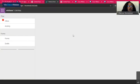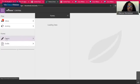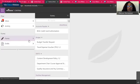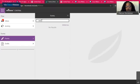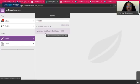Okay. On the right side, it is going to give you a list. You want to go where it says Forms. You want to click on Forms, and it's going to give you a list. Now you can scroll down, but to make things faster, in the top box you can type in veterans, and automatically it'll pop up Veterans Enrollment Certificate.